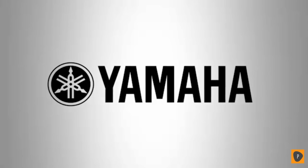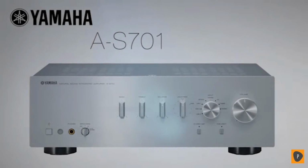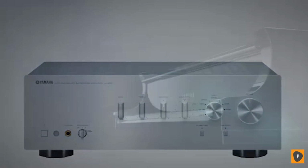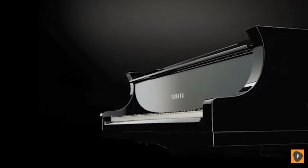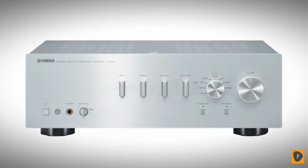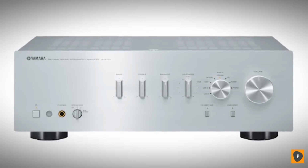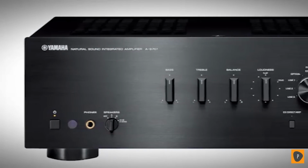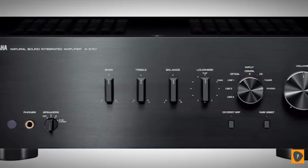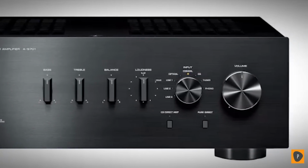From the industry leader in high-performance audio comes the AS701 from Yamaha, combining technological power with a timeless design. Built on a foundation of natural sound for authentic audio representation, the AS701 delivers exciting, dynamic audio with a refined, beautiful appearance. The simple and unique design inherited directly from Yamaha showcases the aluminum front panel's richly textured hairline finish with luxurious dials and switches.